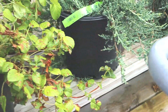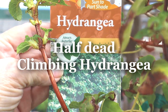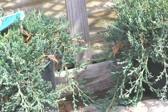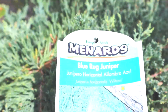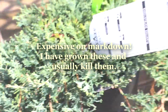Okay, and here is a climbing hydrangea. It looks in really, really bad shape. It's kind of a large one. It's climbing pretty well, but it looks half dead already, and it's not the time that it should be looking like that, really. It's just probably too long confined to that pot. And I've had blue rug juniper. They're really nice, but every time I get one, I kill it. And for $21.88, to me, that's a pretty high price for this area. I tried to get those to grow on the hill, but it just didn't work.